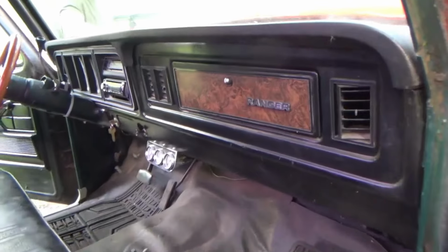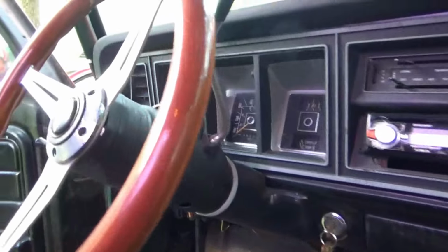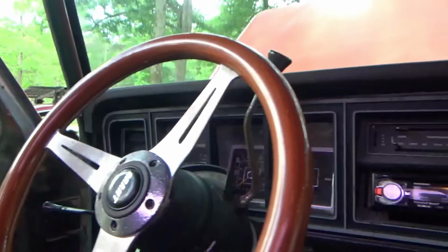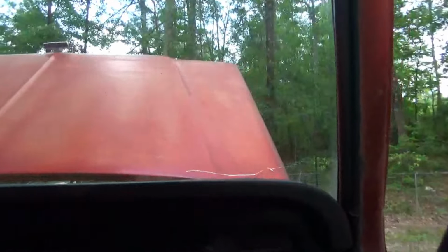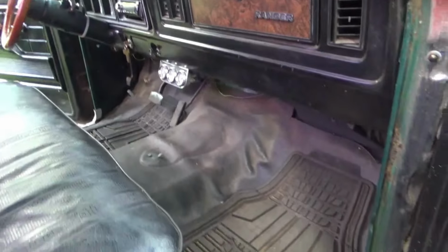Alright, so had to take that call from AAA, but this old thing is just gorgeous. It's such a nice truck. Look at the headliner. I mean, it's really been taken well care of and just a beautiful, beautiful example of a '78 Ford.